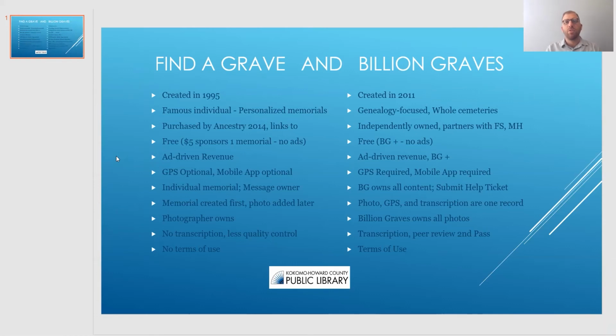So over time, this became more used for genealogy. It still has the famous graves feature, but genealogy has really taken it over, and the emphasis is a little bit more on personalized memorials, expressed in a number of ways. It was purchased by Ancestry.com in 2014, and it links very reliably to Ancestry.